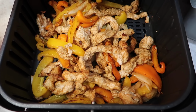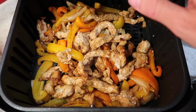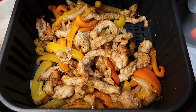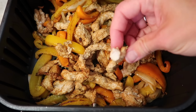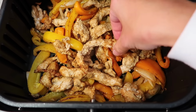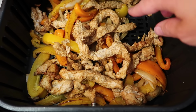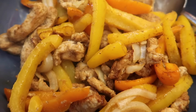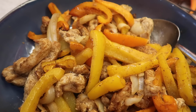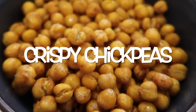Right, so this is the fajita mix after 10 minutes. I put it on the chicken setting, which is actually 20 minutes, but I was just checking it, and I just cut a piece of the turkey, and it's perfect all the way through. I cut like one of the biggest pieces up as well, so it's absolutely perfect. So all this needs is 10 minutes in the air fryer, and it's done.